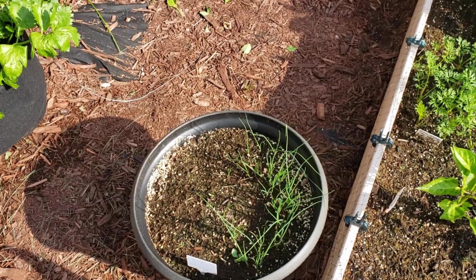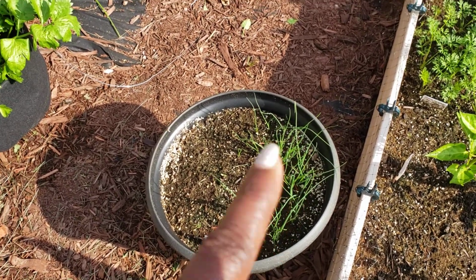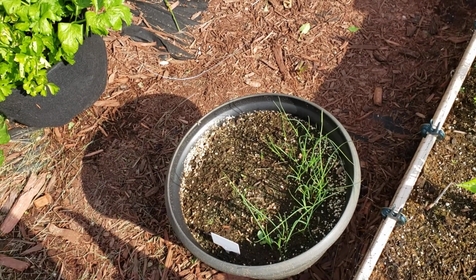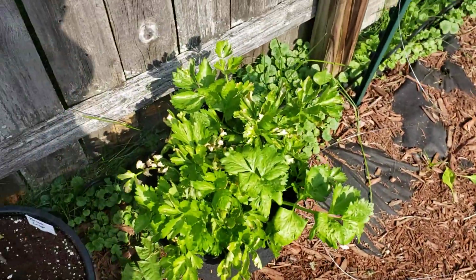This is garlic. I'm thinking this side is the garlic chives. I put bunching onions and garlic chives in here. One side had one, the other side had the other. I don't know which one came up, so we'll figure that out later.